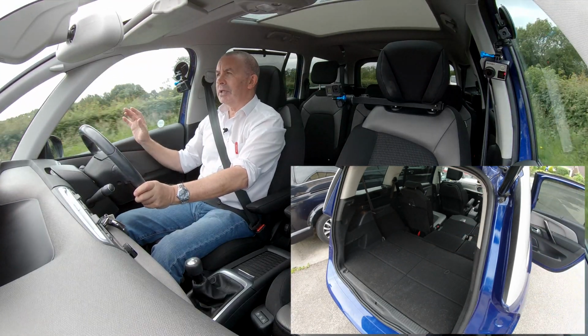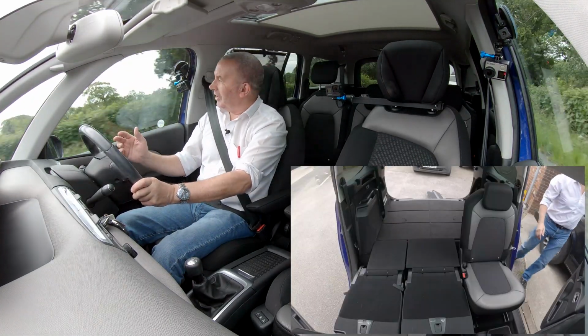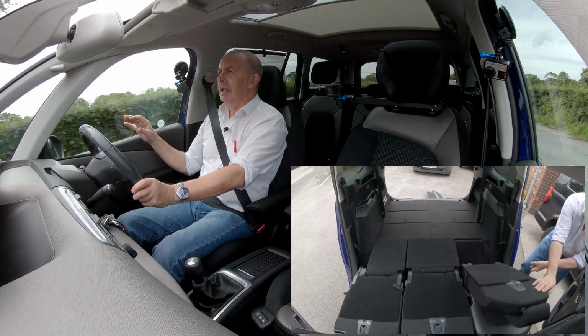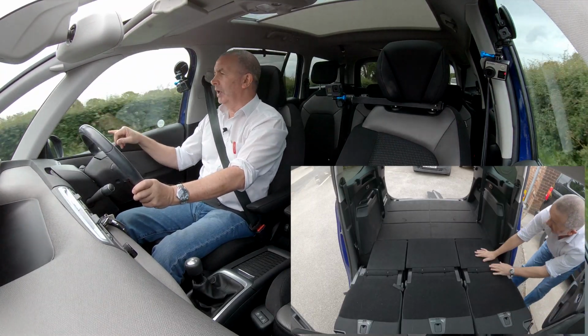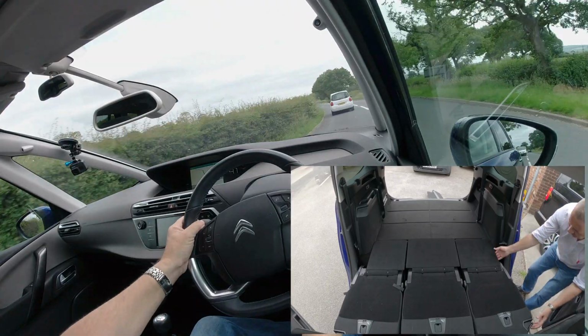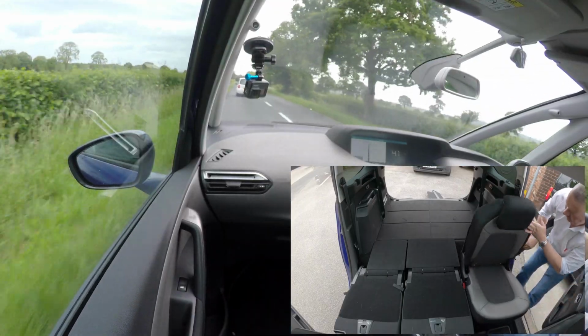In the door mirrors, as the name would suggest, the blind spot sensor. If anybody's coming up on your outside and the car thinks it's just out of your view, it will illuminate the little symbol in the top right hand corner, just to warn you not to pull out, otherwise you're going to get creamed.